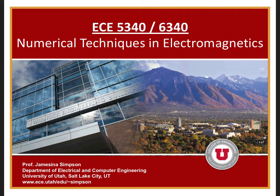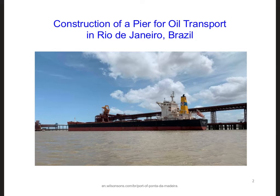Today we are starting a new design challenge. For this design challenge, we're going to take a trip to a construction site in Rio de Janeiro in Brazil. A construction company is building a pier that will be used to load oil into tanker ships.